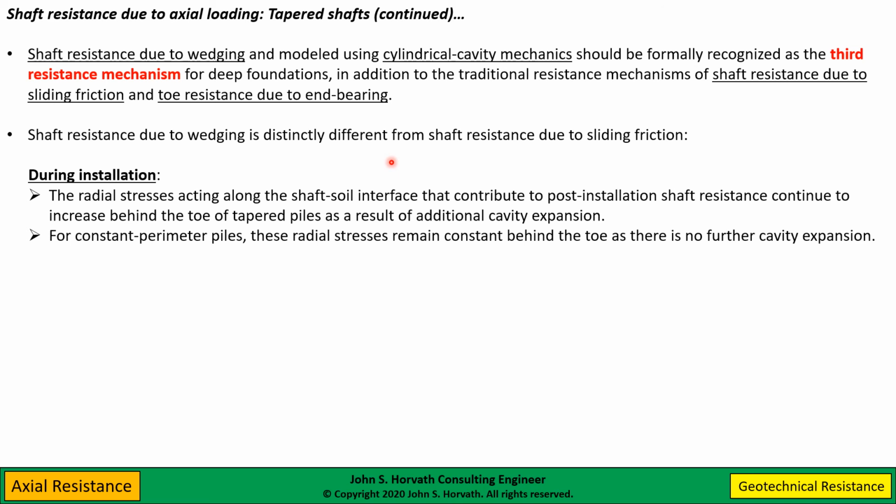So the point I'm getting at here: when you drive a pile into the ground, the toe creates a cavity, regardless of what the geometry of the shaft is. What I'm talking about here is what happens behind that initial cavity opening, or cavity creation as we call it. If you have a traditional constant perimeter pile, the radial stresses remain constant. Once you've created this cavity, there is no further expansion of it because the shaft has a constant diameter or constant width.